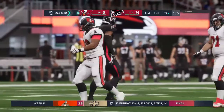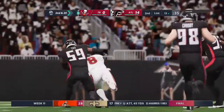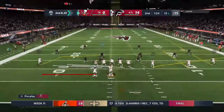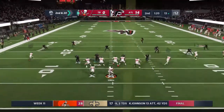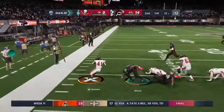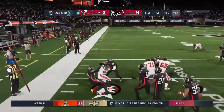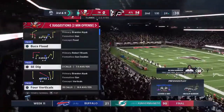They are already up a couple of scores, Brandon, and guess what? I think they're just going to pin their ears back now and get upfield and get after the quarterback. Been such an impressive first half to get that lead. Here's a pass swung out left to his running back. They get 11 back on that one. It leads to third down.